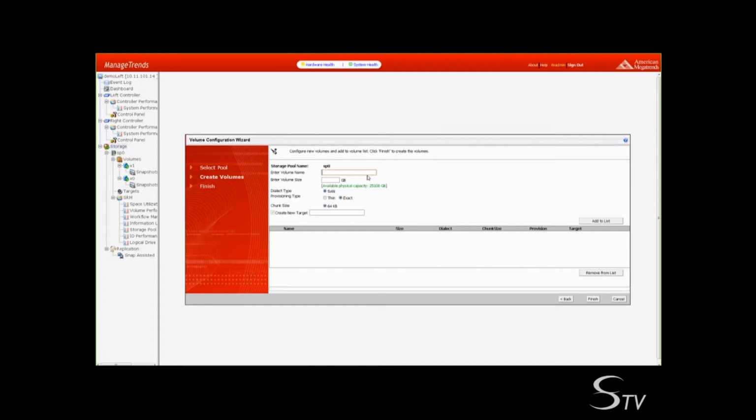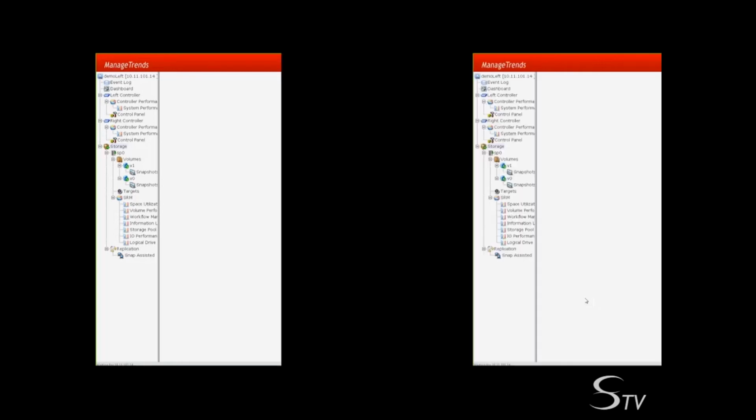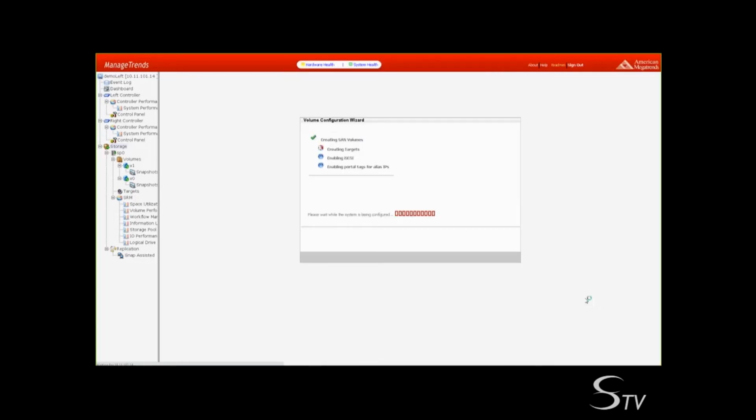Okay, we'll just do test 0. We'll do that at 123 gigabytes. Thin or exact. Add to list. We'll do a test 1. And we'll do this one at 23 gigabytes. And we'll do this one exact provisioned. Add to list. And you can continue on for 256 volumes. Once you select finish, it'll create the SAN volumes. It's creating the targets for you so you now have the LUNs attached. It'll enable any portals or any form of alias IPs if they're required, and you're good to go.